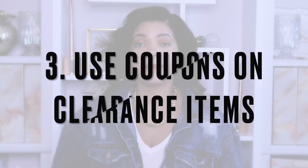Number 3, let's talk about clearance items. You can use coupons at Dollar General on their clearance items. So y'all, hear me out. This is one way to score free, yes, free, and if not free, very cheap items at Dollar General by using coupons on the clearance items.